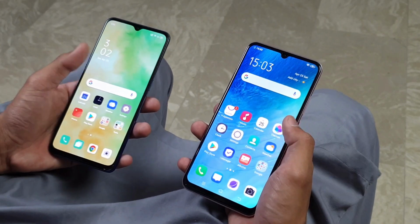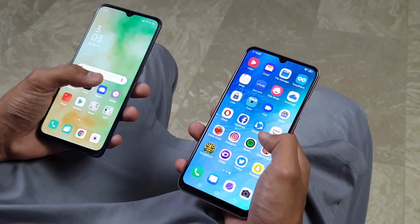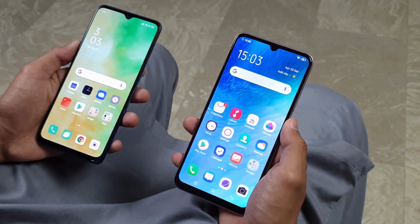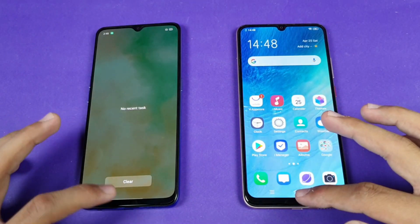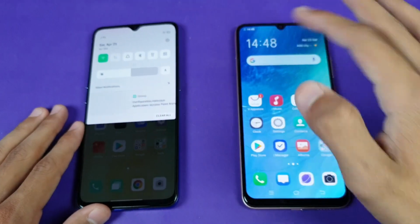And guys, both phones give you a notch. Vivo S1 Pro comes with a full HD Super AMOLED display, while the Reno 3 comes with a full HD AMOLED display, not Super AMOLED on the Reno 3. So now let's see the apps opening speed. Like always, everything is closed in the background, and you can see no app is running in the background, and also the same Wi-Fi network on both phones.